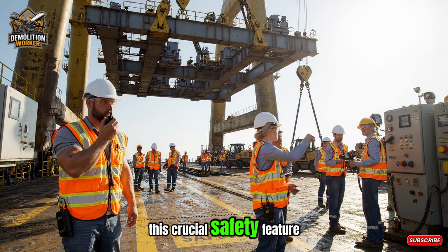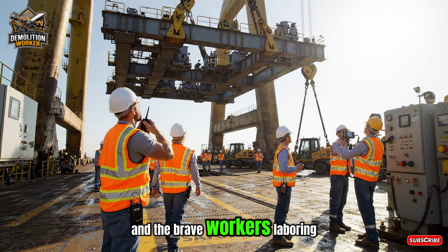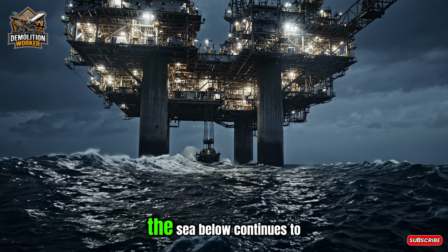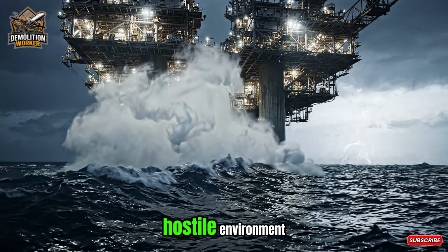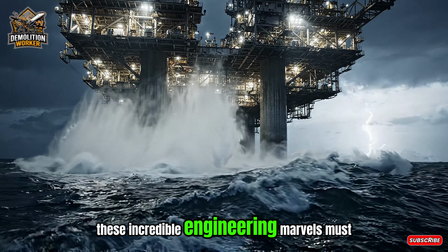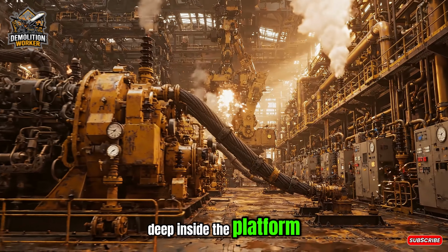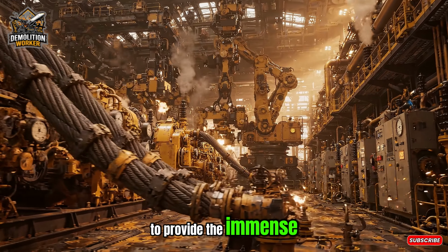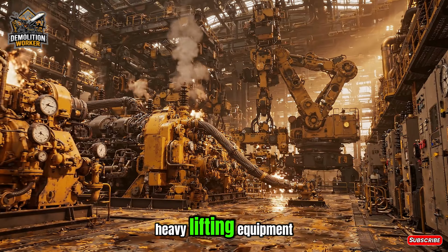This crucial safety feature protects both the valuable equipment and the brave workers laboring on the busy deck directly below the loads. The sea below continues to churn, a constant reminder of the hostile environment these incredible engineering marvels must survive every day. Deep inside the platform, massive generators work tirelessly to provide the immense electrical power required to operate the new heavy lifting equipment.